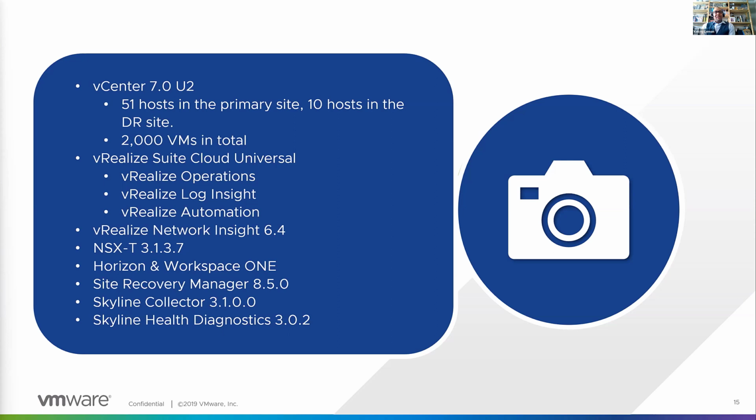Yeah, I see that you're moving from, looks like you're on NSX-T now, so you're migrating over from NSX-V. Correct. Yeah, we just, was it 2 weeks ago, migrated from NSX-V to NSX-T, and we're wrapping up that project now. Good deal. And Skyline Health Diagnostics. Speaking of reactive, you're leveraging that as well.